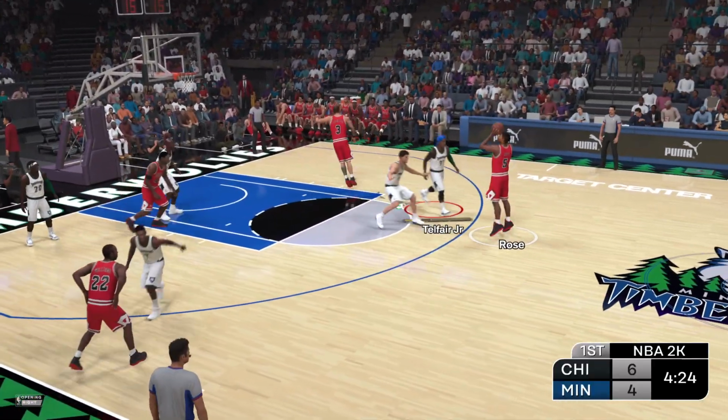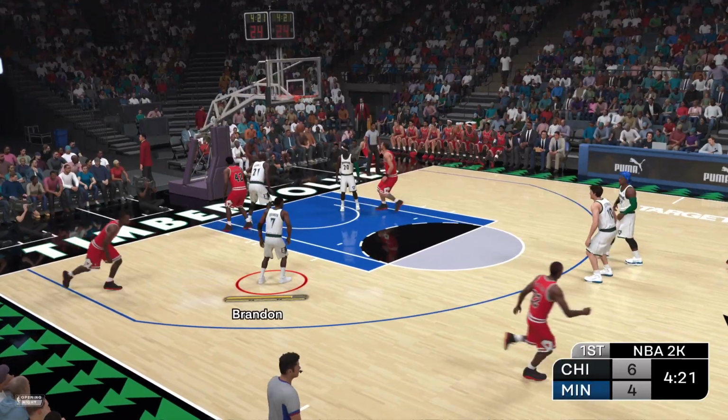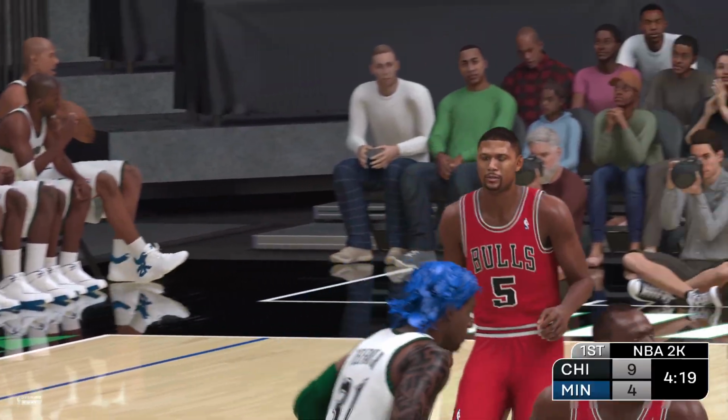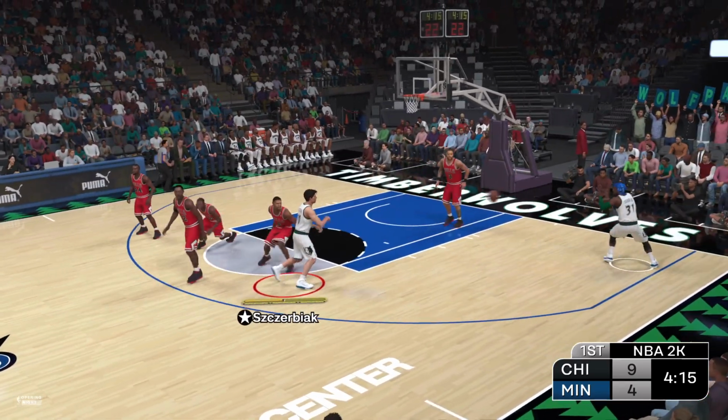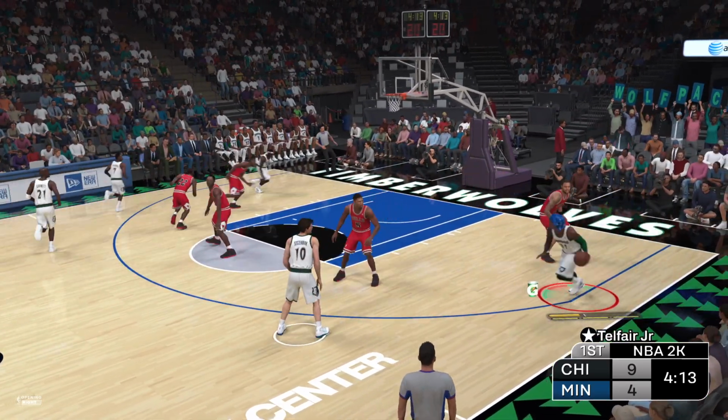Pass to Rose. Jacks up a three. That one falls. His second basket of the game. He's now 2 for 3. Oh, quick thinking of Rose. I like when he goes just right up with that one.